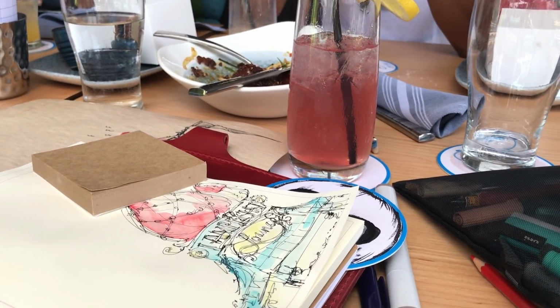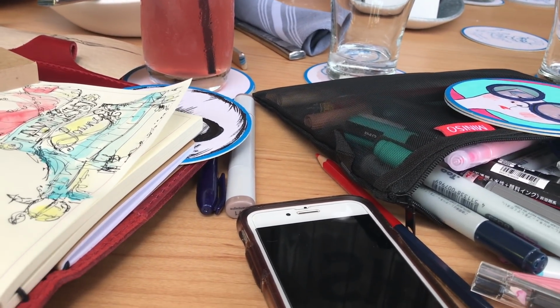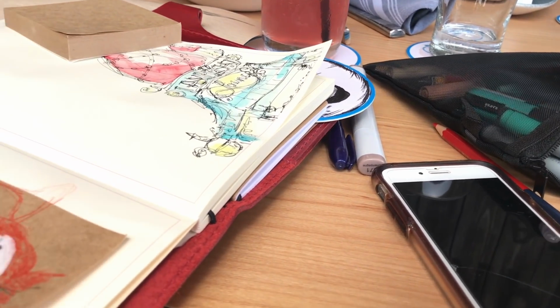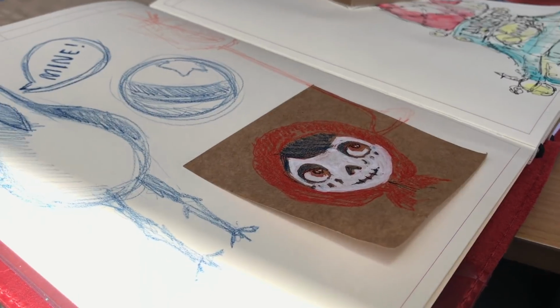So once you've picked your location, you've eased yourself into it, you've had a bit of a play with some mediums and drawing things that you like to draw, I think that's when you're in the right space to start tackling your challenges.